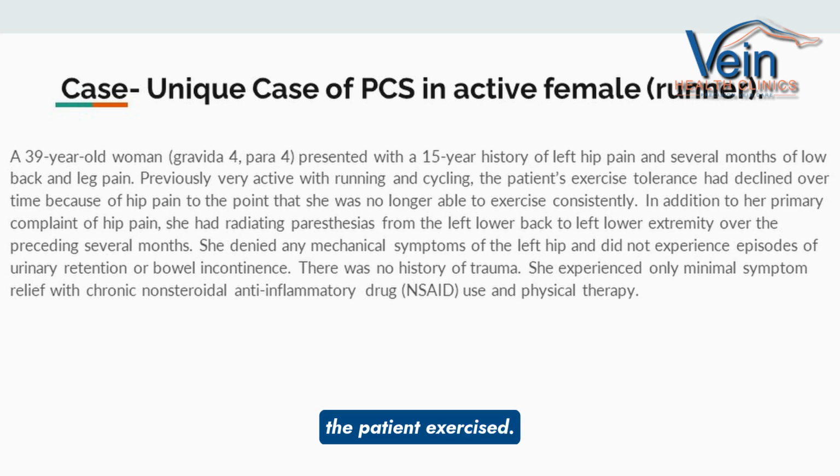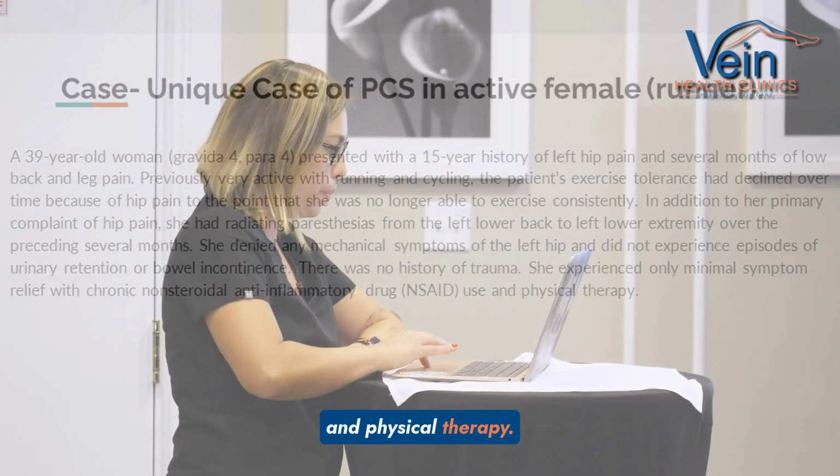The patient's exercise tolerance had declined over time because of hip pain to the point that she was no longer able to exercise consistently. In addition to her primary complaint of hip pain, she had a radiating paresthesia, which is numbness, from the left lower back to the left lower extremity over the preceding several months. She denied any mechanical symptoms of the left hip and did not experience episodes of urinary retention or bowel incontinence. There was no history of trauma. She experienced only minimal relief with chronic NSAIDs and physical therapy.